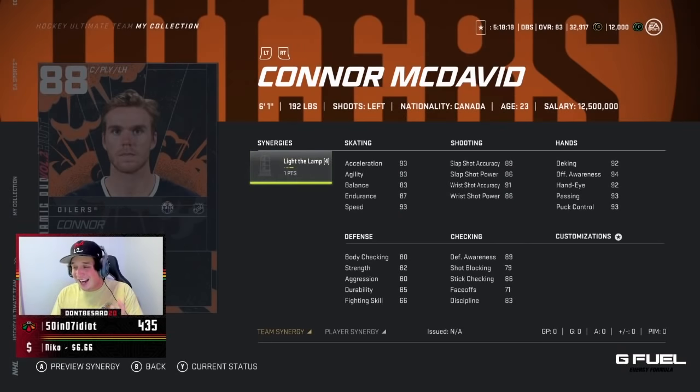We also got an 88 overall Connor McDavid. Obviously, you know Connor McDavid's the fastest card in the game. 96 speed with Distributor activated. I don't know if this is worth the upgrade to me. A plus one is probably not worth it in McDavid's case. He's currently selling for around 150, 175K. So it's crazy how expensive his base card is, because you need his base card in order to make this card. I don't know if it's worth the upgrade.